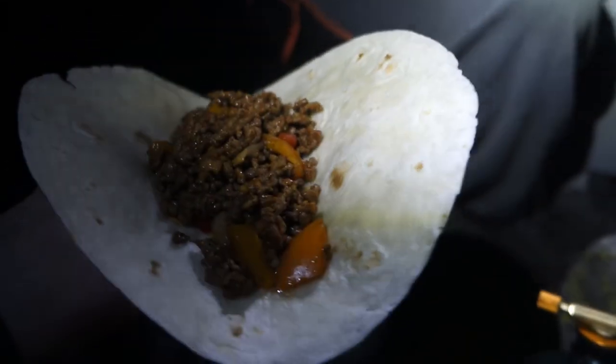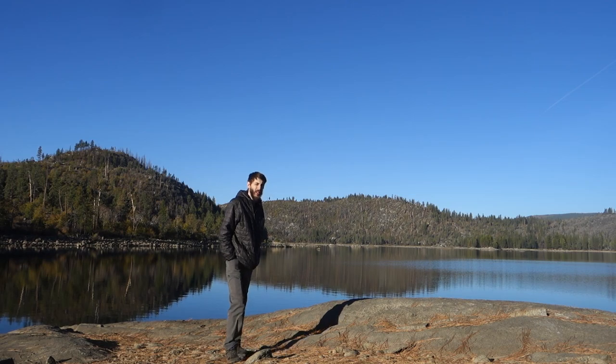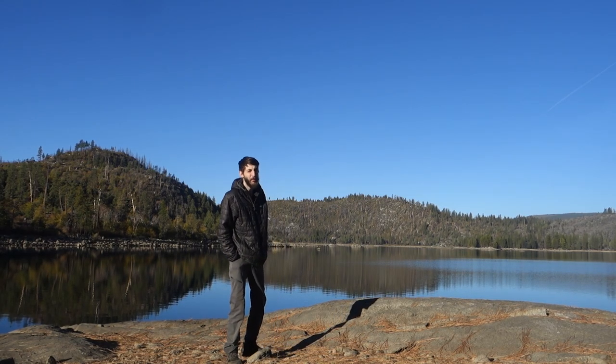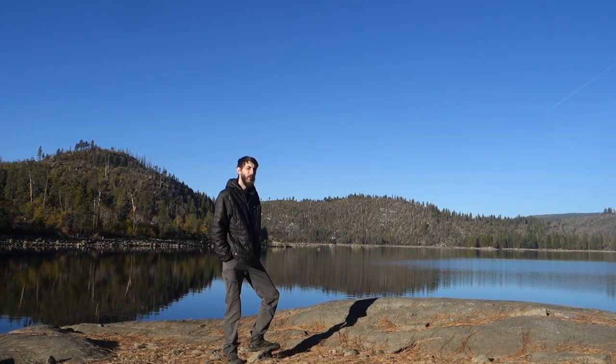Good morning. It's day number two. We had a pretty chilly night last night. Me and Cameron just made some tacos and then watched the show and went to bed. It was a pretty strenuous hike here. The map says 10 miles. National Park says 10 miles. My watch logged about 14. And it definitely felt like 12 miles or so to get here.